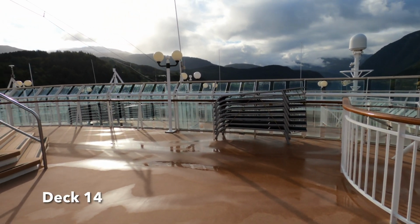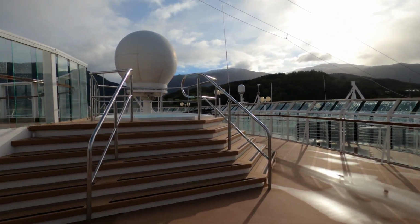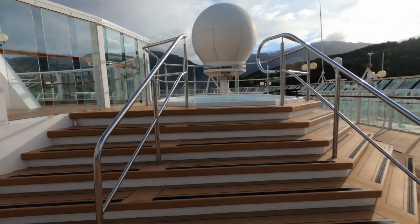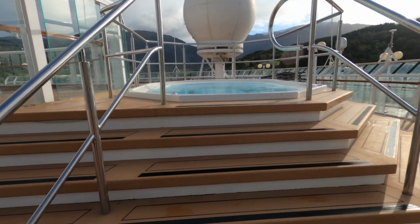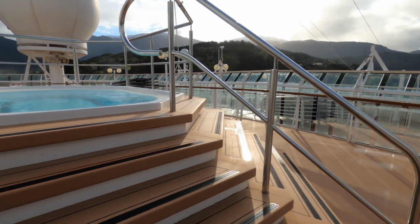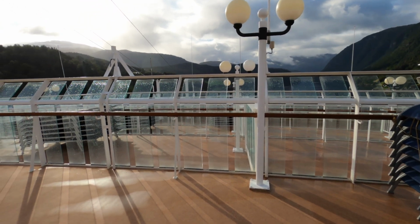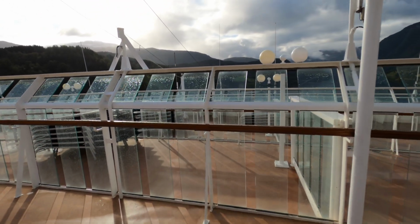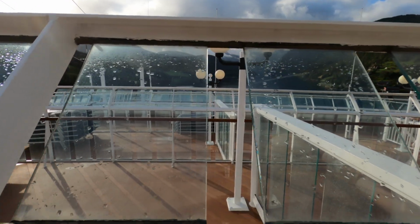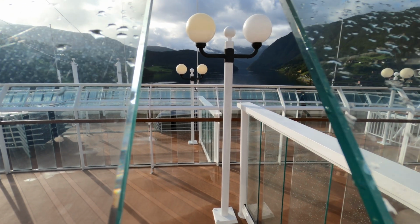So on deck 14, and I think the only way to get here is from 13 and come upstairs outside, there's a random hot tub, which looks quite inviting right now. Look at that steam coming off of it. But this 14 and 13, and there's a little step down. This is a great area for viewing. You can view cities, we view glaciers.